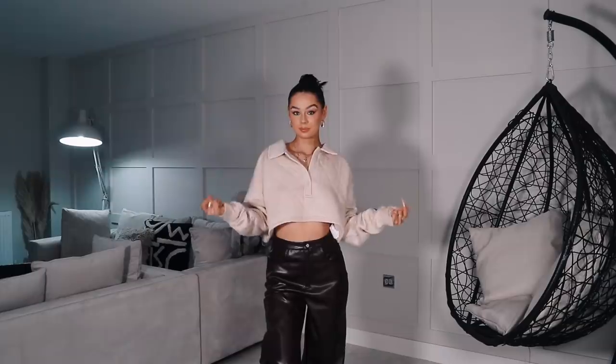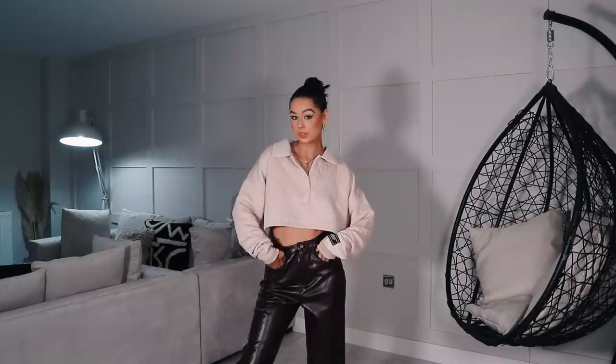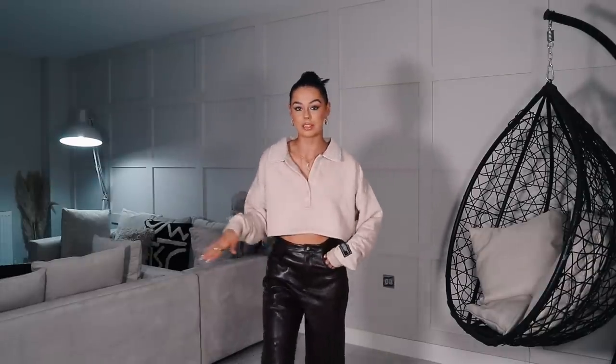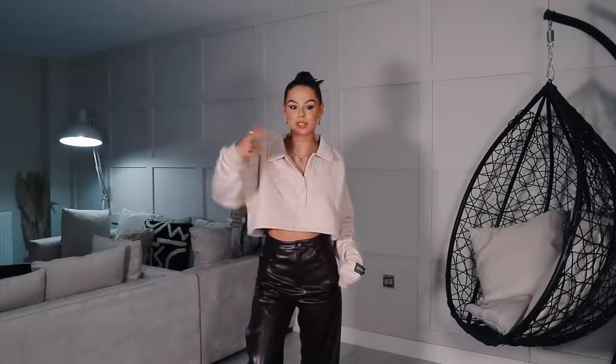Switching up the top. A little cropped sweatshirt in the quilted material. I believe this is coming in black as well, so keep your eyes out for that, but I have the nude with me to show you. Patchwork on the sleeve. It's such a nice crop as well, it's not too short. It allows you, if you have bigger boobs, to still be able to wear this and it's not going to be up to your chin. Collar does have buttons though as well, which is cool, so you can actually do it up if you wanted.